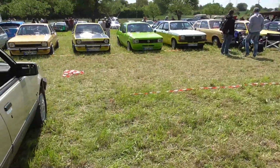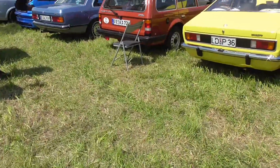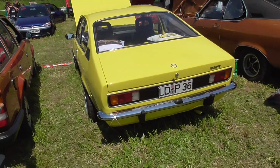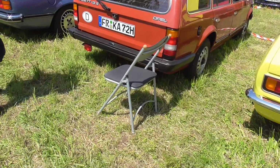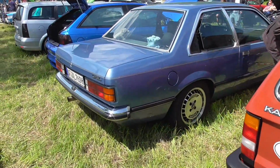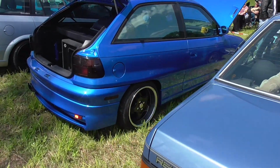And take over here, just for something when I'm walking around. And here we have the wonderful yellow Kadett C Coupe estate. And here is the Opel Rekord. And there we have the Opel Astra in blue.